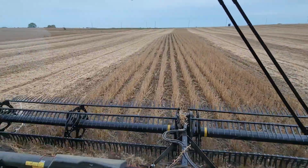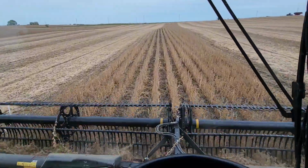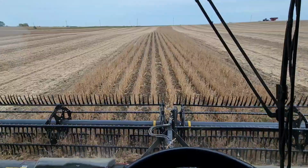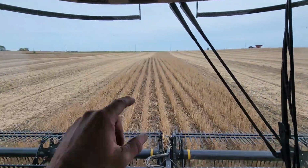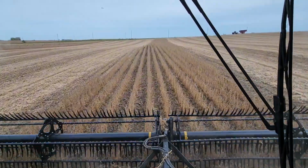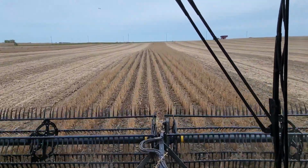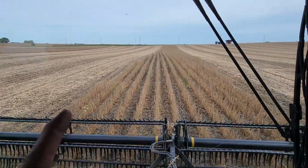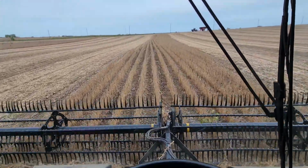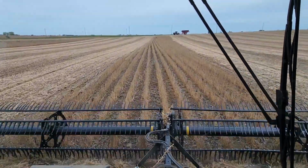these beans I no-tilled right into the corn stalks last spring, and I'm very curious. On the other side of the road there is 76 acres of the exact same variety planted within 24 hours of this, but that was chisel plowed last fall and hit with the field cultivator this spring. I got a pretty good idea who's gonna win, but we'll see.